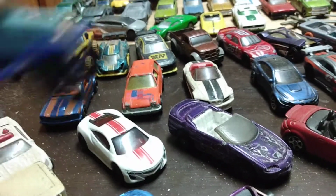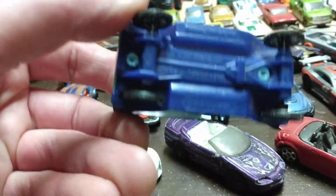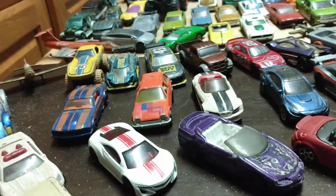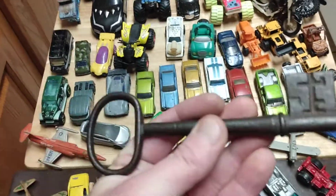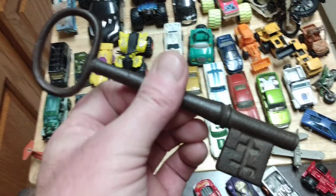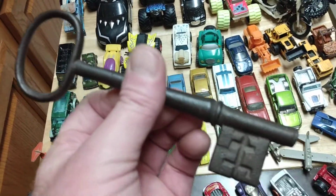And this is my other favorite one, the Goodyear blimp. And the two bonus things that I don't even know what this is, but that's a huge skeleton key. Wicked huge skeleton key. Don't know what it was for or whatever.